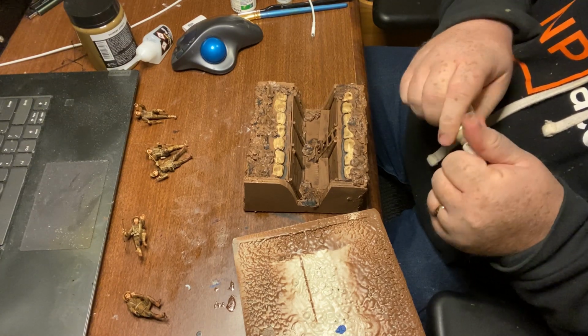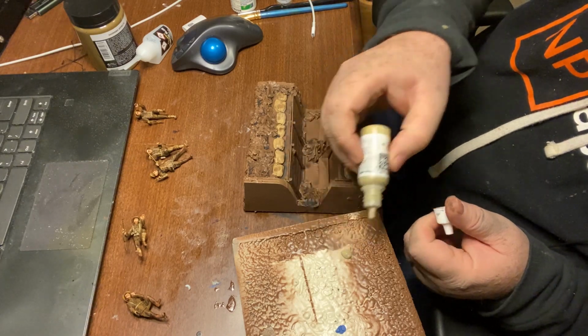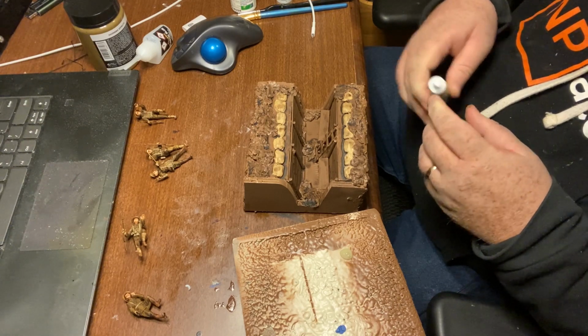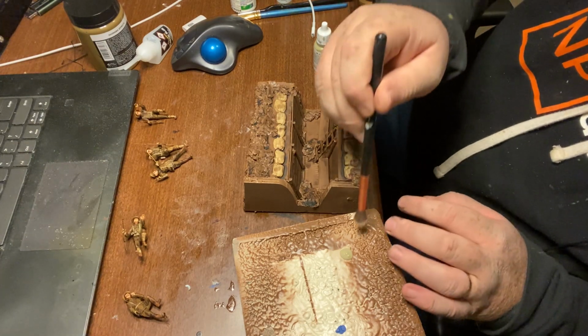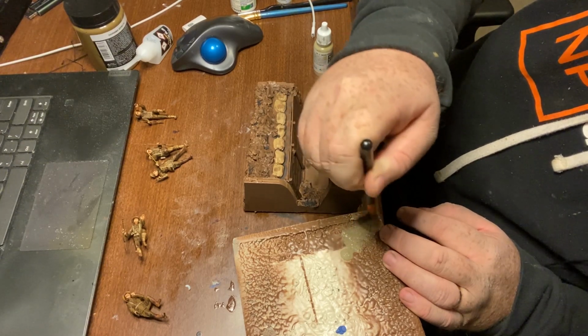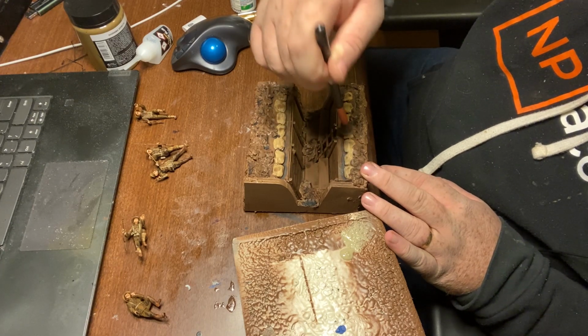So I put in that. I said it was a 1-day project. It's actually a 2-day project, because this is now the next day. And I painted all those sandbags and then put a heavy wash of Agrax Earthshade over the whole thing, so that it would just darken everything up so we could get some good highlights. And now I'm going to dry brush it to bring out those highlights.